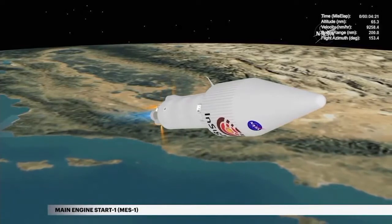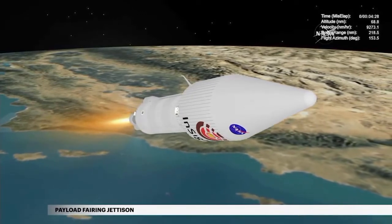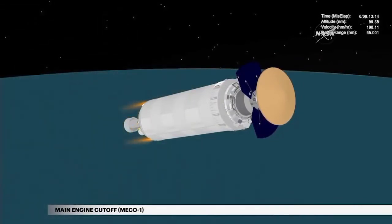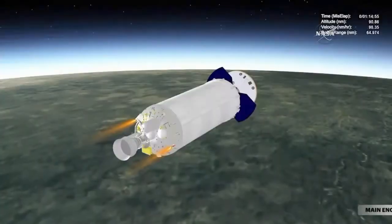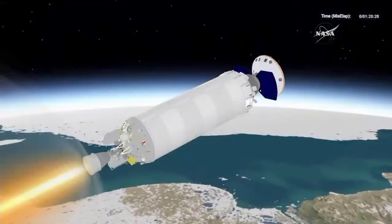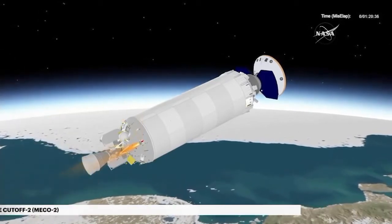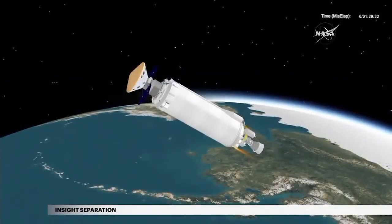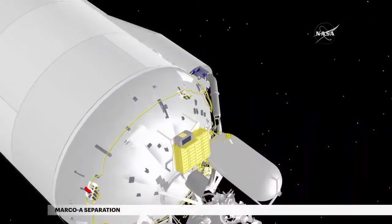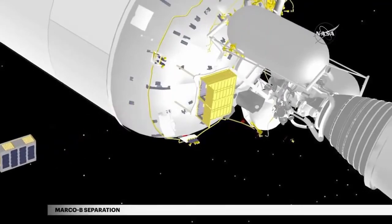At 4 minutes 20 seconds, the first Centaur main engine burn begins. At approximately 4 minutes 28 seconds, the payload fairing is jettisoned. At 13 minutes 16 seconds, cutoff of the Centaur main engine, or MECO-1, occurs. At nearly 1 hour and 15 minutes, the Centaur main engine is restarted for the second and final burn. Approximately 4 minutes and 49 seconds later, final cutoff of the Centaur main engine occurs. At 1 hour, 28 minutes, and 40 seconds, Centaur releases NASA's InSight spacecraft on its journey to Mars. Marco A separates 1 hour, 29 minutes into flight, followed 48 seconds later by the separation of Marco B.